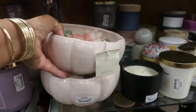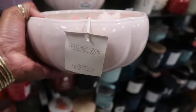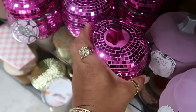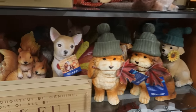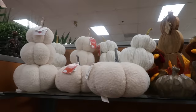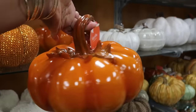Okay, this candle is so pretty. Rachel Zoe, 44 ounces. The only thing about these is I hate when you want to get one and some of the petals, or some of the parts of it, have been broken. Like this one, as you can see, it's loose. And this is $17. Very pretty though. Got the disco pumpkin candles for $13. This one is apple honey butter by DW Home for $15. I bet that smells good. Some of the fall animals right there. Some turkeys. $13. This one, $17.